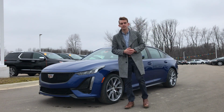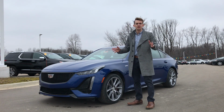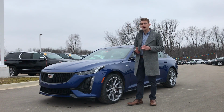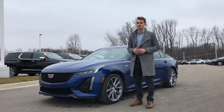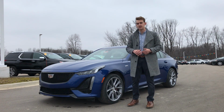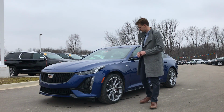I've said that before. Style. You look at all the competition, mostly from Germany. Yeah, they're great, they're well made and they're refined, but they don't really excite you. Cadillac changes that. Their latest design language truly stands above all else.